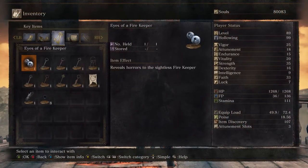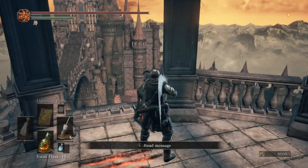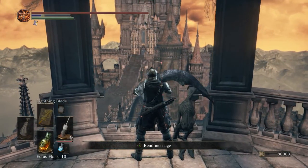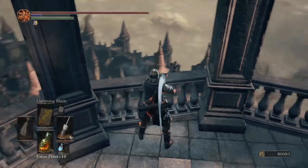Hunter's ring, which seems like it would be another pillar, but we know it's not. Increases dexterity. The hunter served Lothric on the fringes, in the shadows. For generations, rulers of Lothric have relied especially on the Black Hand hunters to punish enemies in ways that the king's three pillars cannot. So yeah, I guess the Black Hands is like an unofficial pillar of Lothric.